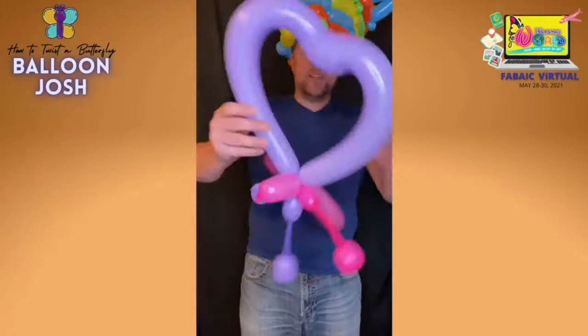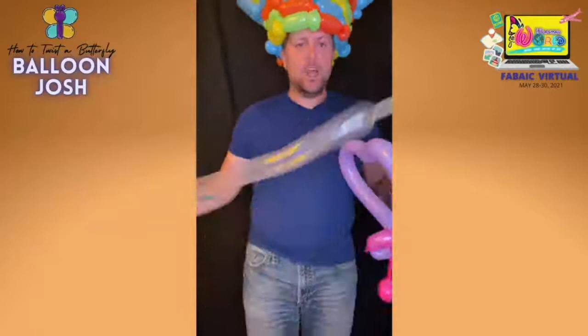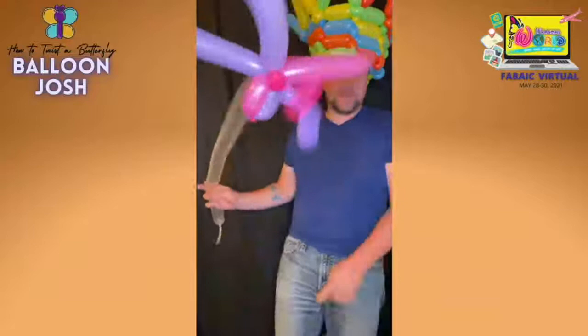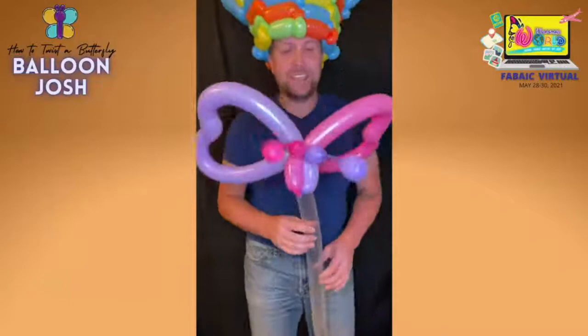Then you take a clear balloon, and this one I only inflated about halfway, and wrap it around. It just gives us a little stick so we can make our butterfly fly around. Just by tapping the back of it, you can make the kids fly the butterfly. But that is a very simple, easy butterfly.